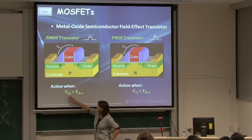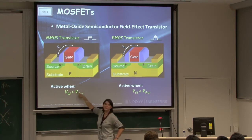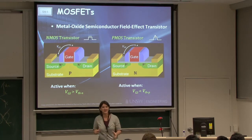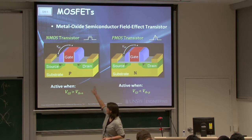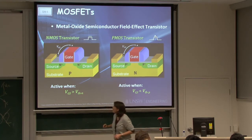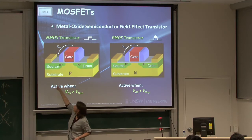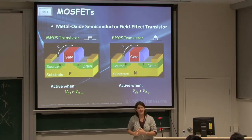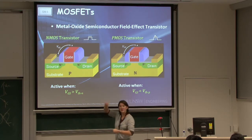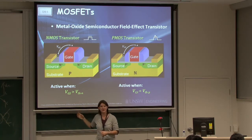The NMOS device is active when the voltage between the gate and the source, VGS, is greater than some threshold voltage, which is just intrinsic to the silicon. So you just need to put a voltage above this value and you get conduction. In our digital circuits, we usually put the NMOS transistors down at the lowest potential, so that's why we connect the source to ground. And then all you have to do is put G at VDD, and then you get conduction.